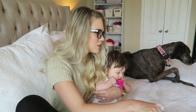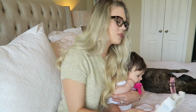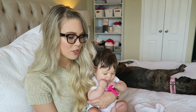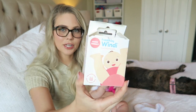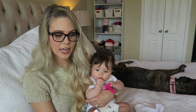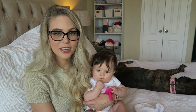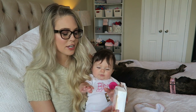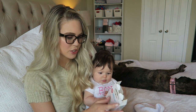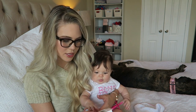But one thing that I used, because I didn't know if she had gas that she needed to get out, because she was starting to seem a little bit uncomfortable, was one of these, the Frida Baby Windi, and it's a gas passer. It comes with a box of a bunch of them, because you have to throw them away after you use them.